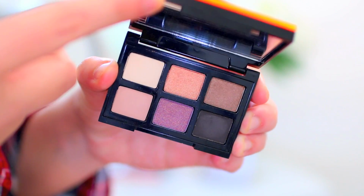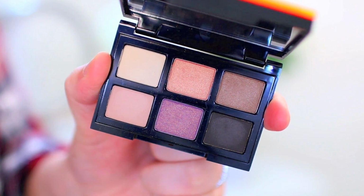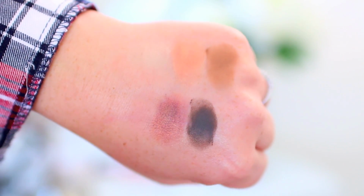So the eye palette comes with 6 shadows. Some of them are neutrals and 2 of them are kind of like a pop of color, and then there are a few mattes and a few shimmers. They're not the most pigmented shadows that I've ever tried, but I feel like they are good quality and you could totally work with them.